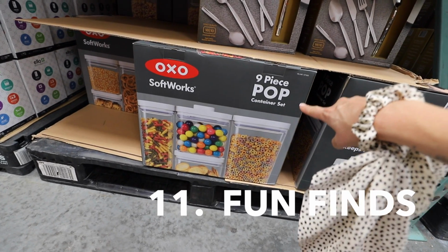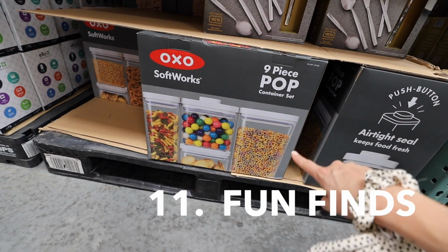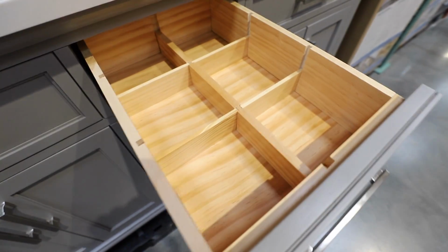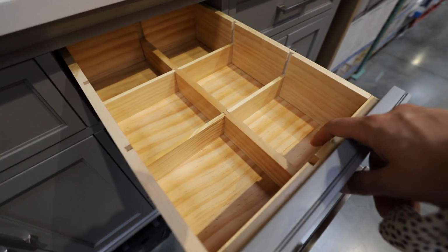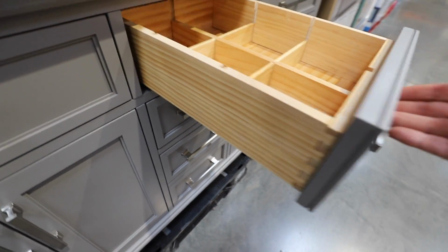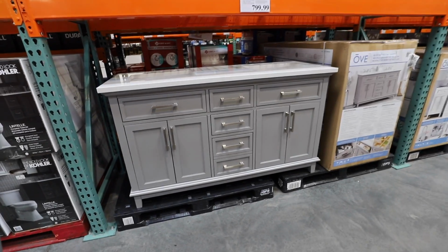Okay, so here are some super fun finds that I found when I was recently in store. For $47, if you guys know how expensive these airtight sealers are, that is a fabulous find. And this is a brand new feature too. The drawers come pre-organized. That's so cool. And you can see the dovetailing on the side. Very high quality piece.